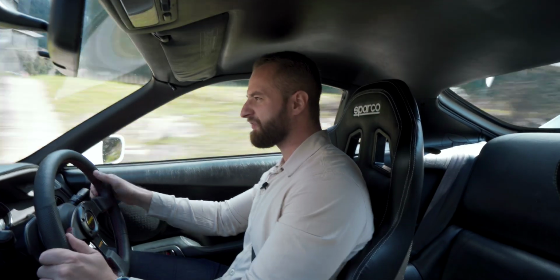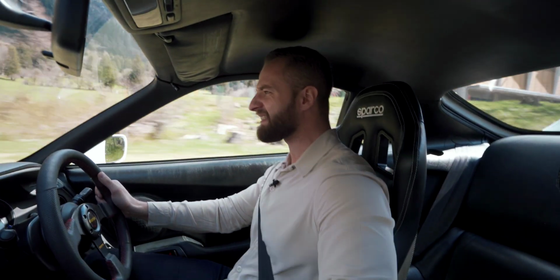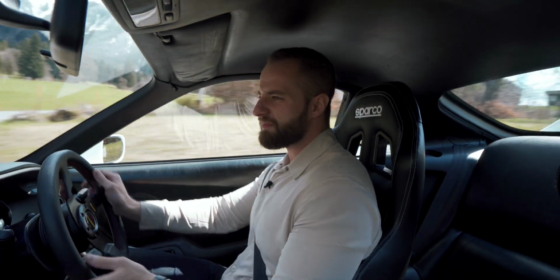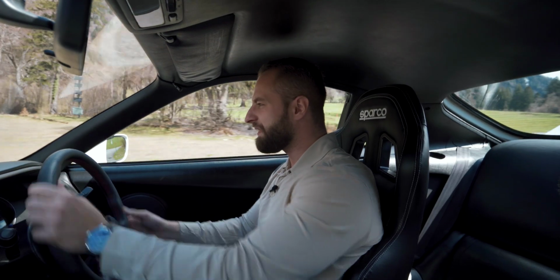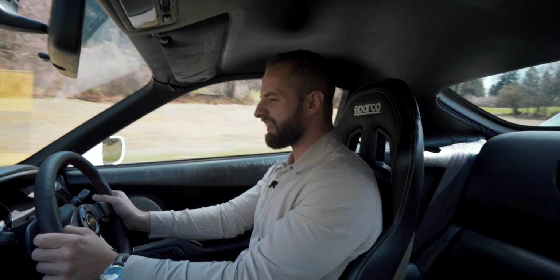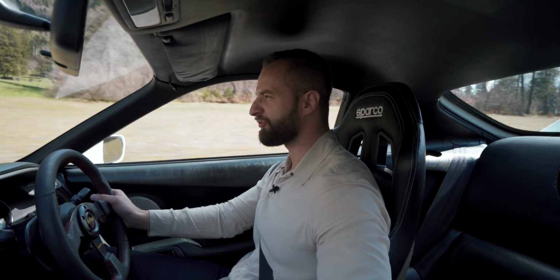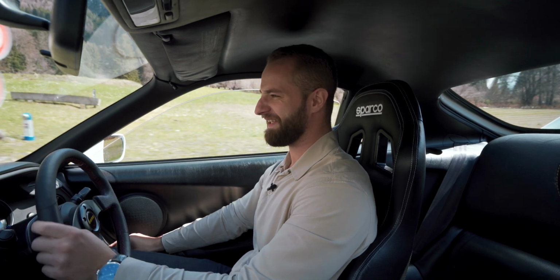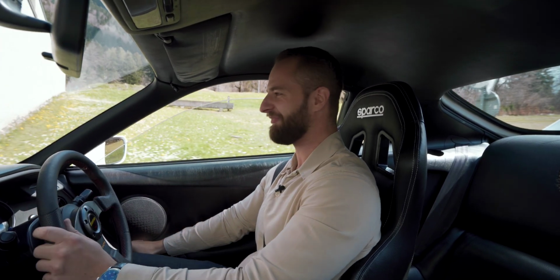But I'm surprised by the cornering. In 1996, this car came out. Mk4 Supra, just what dreams are made of. This is just a surreal moment, and I'm so thankful I can experience it. I really do feel like a child.